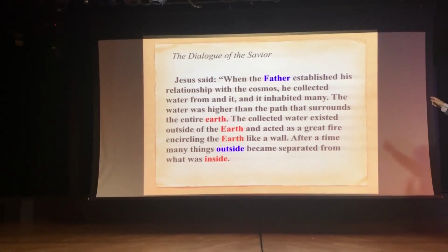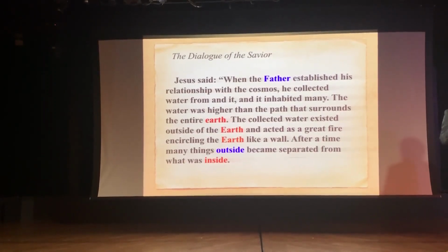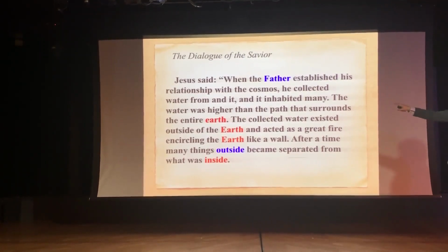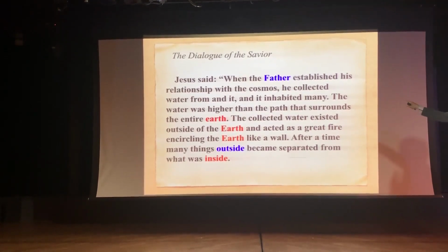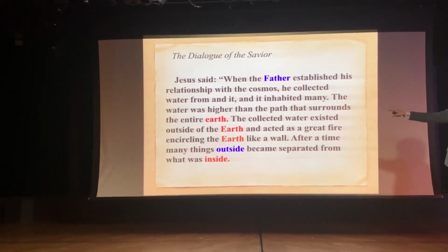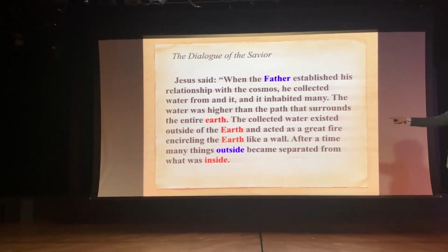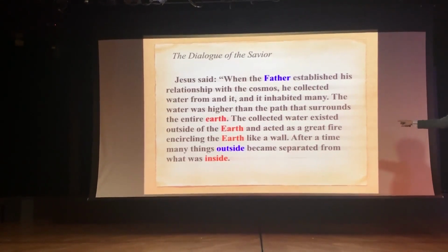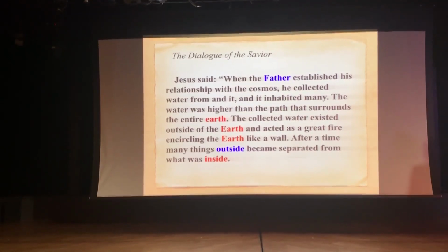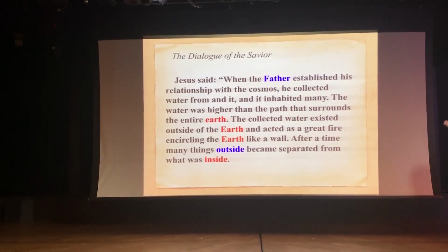He said, when the hunters and gatherers established their relationship with the cosmos, we now know what that's referring to. Okay? The hunters and gatherers collected water from it, and it inhabited many. The water was higher than the path that surrounds the entire agricultural system. The collected water existed outside of the agriculturalists and acted as a great fire encircling the agriculturalists like a wall. After a time, many things, hunting and gathering, became separated from what was agricultural. Okay? This is the same story as On the Origin of the World.